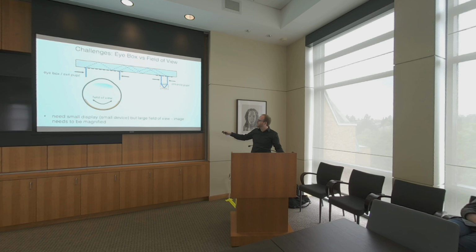So now we want to magnify this image on the retina, and we want to magnify the pupil on the eye box, and we can't do both at the same time. This is this concept known as étendue. We can only magnify one and thereby minify the other. We can't get both at the same time. So that's a big challenge.